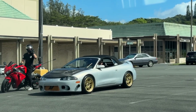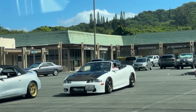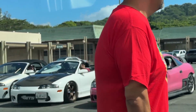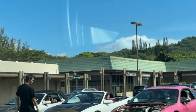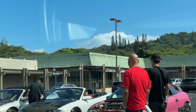Look at that. Oh my gosh. 18, 19, 20-year-old Nicholas is so happy right now. 3 2G DSMs right here. We have 2 GSTs. They both have front mount, so they're front wheel drive turbo. And then we have this one.